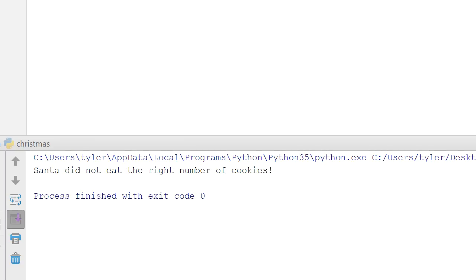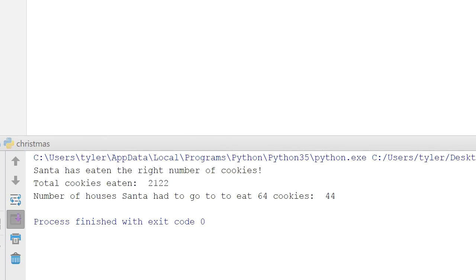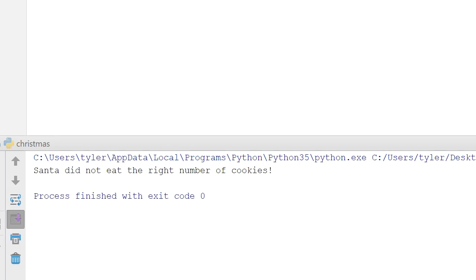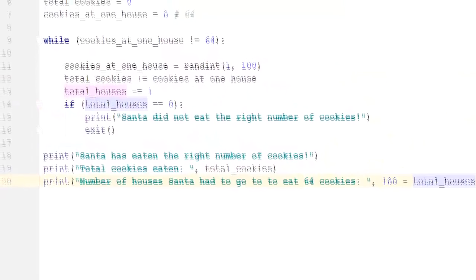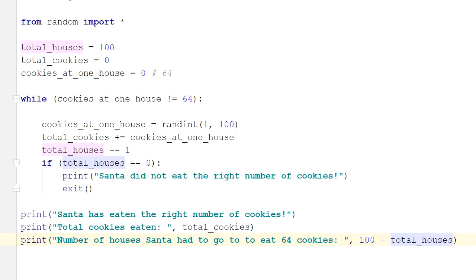We'll do this another time. He did not eat the right number. He ate 2,000 cookies. Too many cookies, man. 44 houses to get there. Not the right number. 3,800 cookies. He went to 77 houses. That's so many houses.